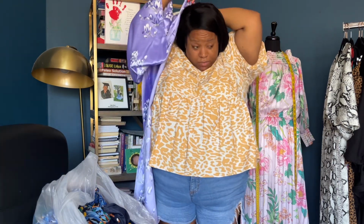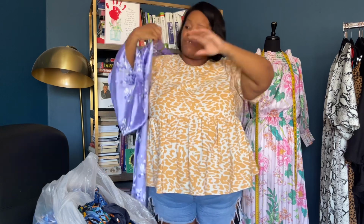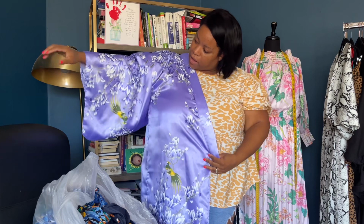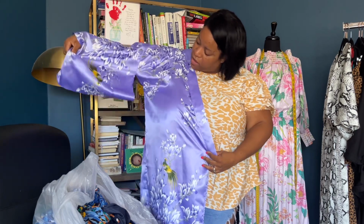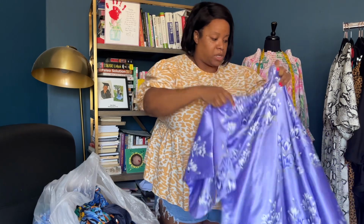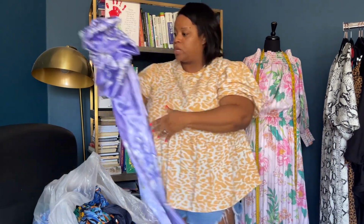Will it fit? Hold on. It feels like it should fit. No, it's not gonna fit. This is like a large. This is what I was really worried about, but I love this. I love the traditional ones. What are they called? Kimonos, sorry. Not caftan, kimonos, traditional kimonos.